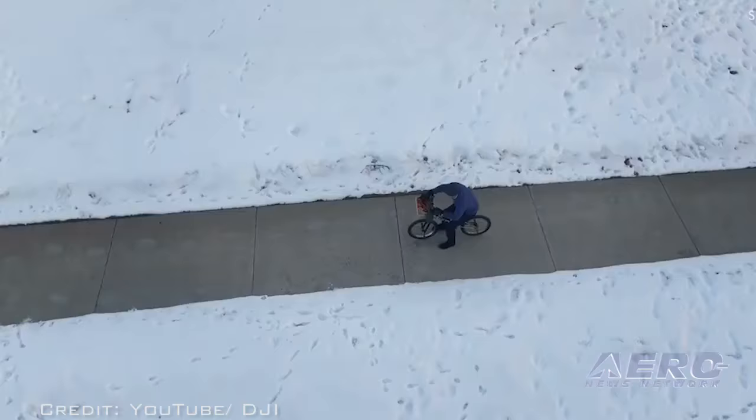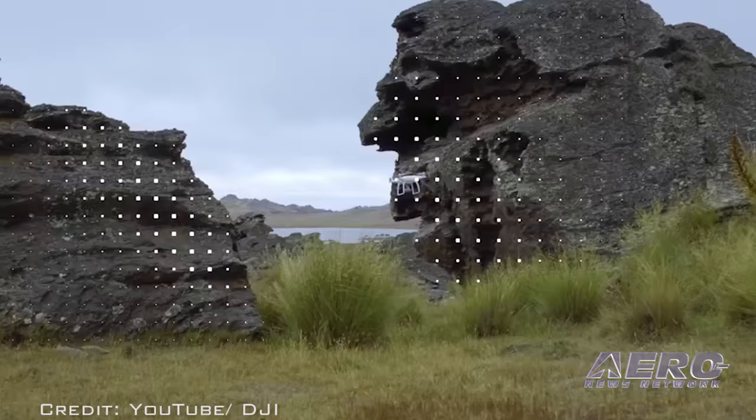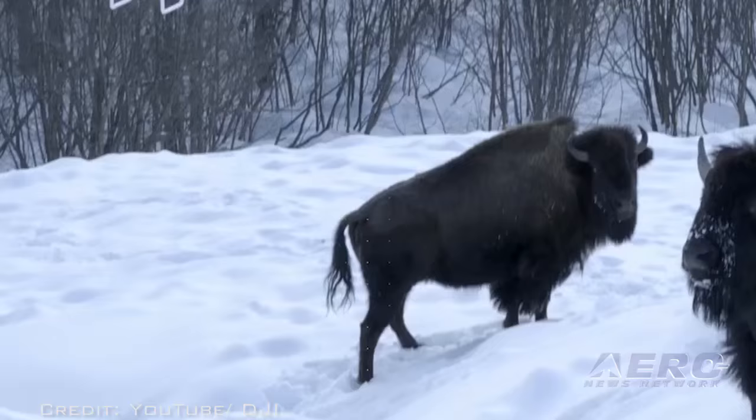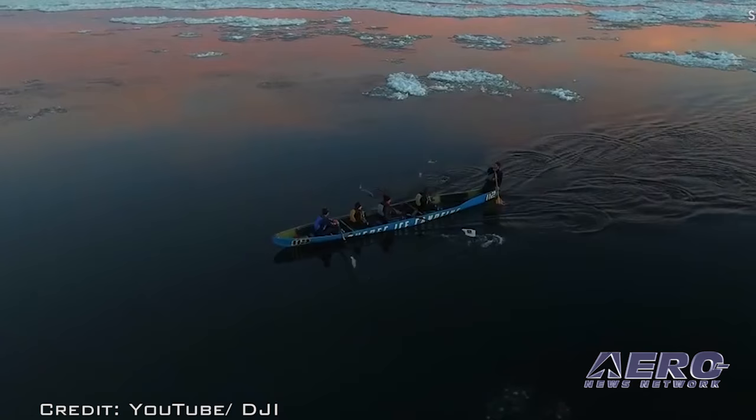The operator can tap the screen where it wants the aircraft to go, and it will fly there while autonomously avoiding obstacles. It will also autonomously track a subject in motion without the need for the subject to be equipped with additional tracking hardware. The company also says the camera system has been improved and the aircraft will fly up to 28 minutes on a single charge.